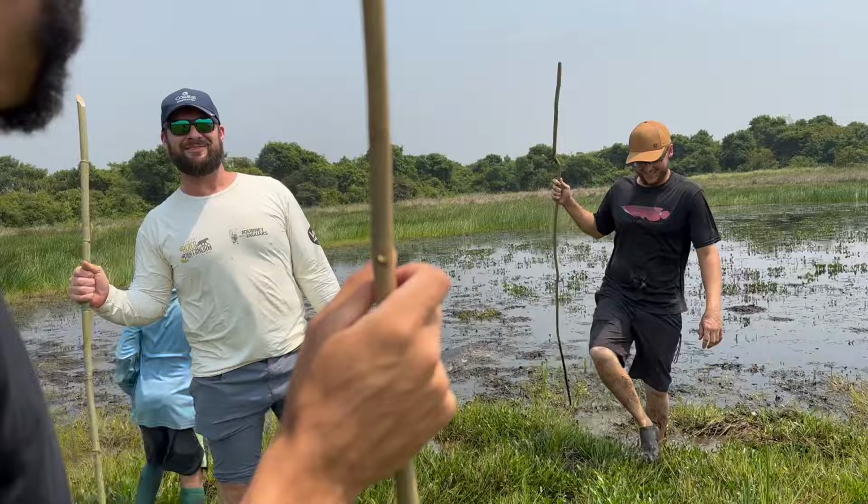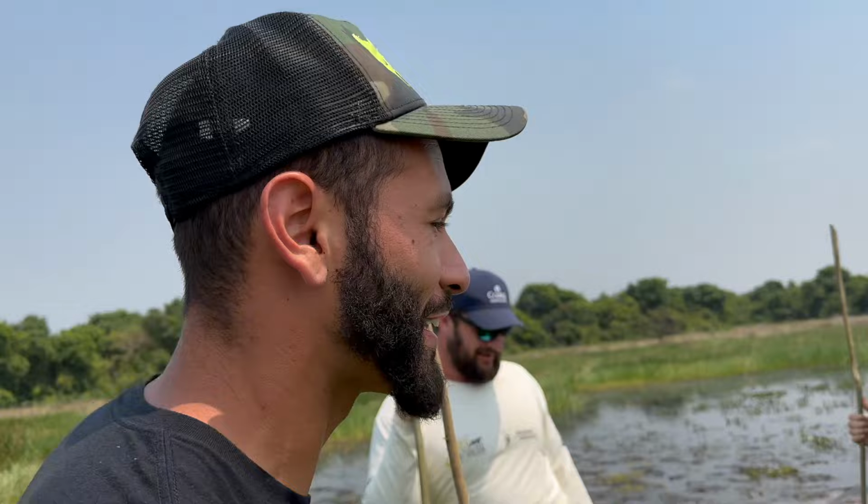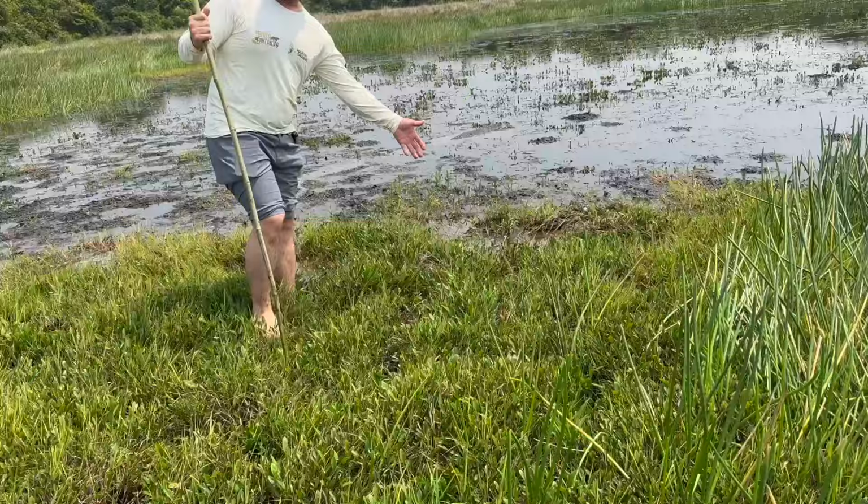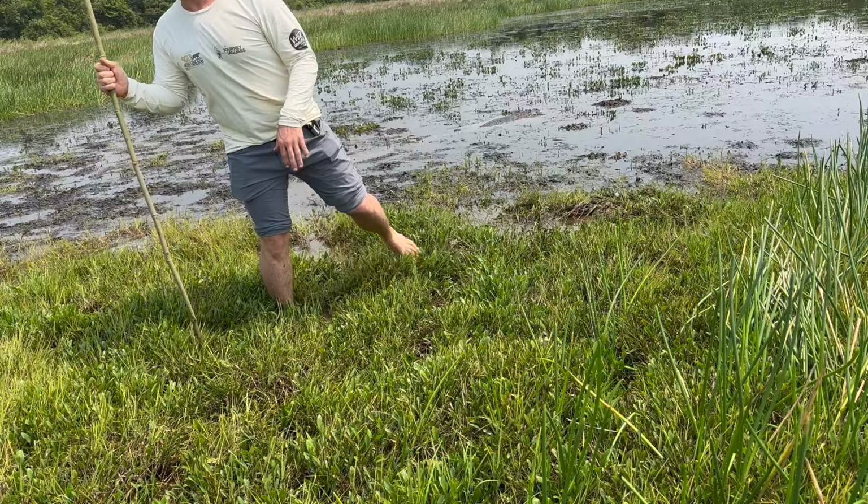My God. That was a big one too. He's like, I got the head. Wait, that's the tail. A big caiman. Wow, that was crazy. That's exactly where the anacondas would be, you know. We probably just walked over six caiman.